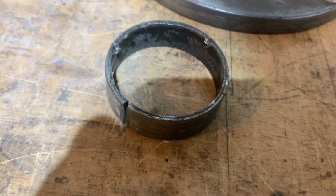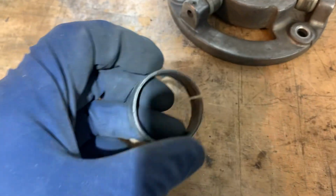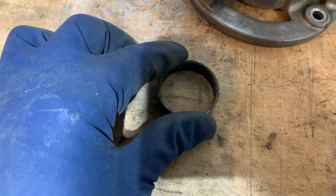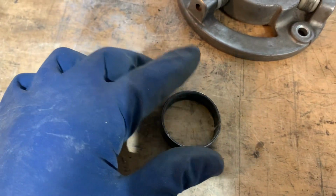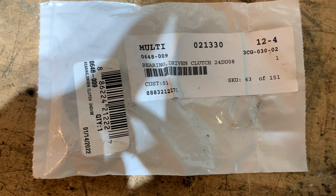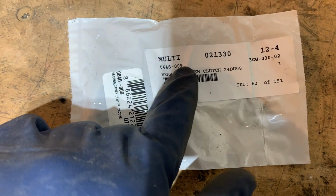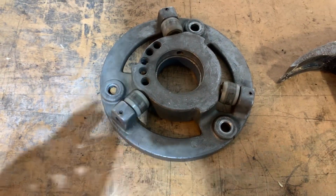So those parts look something like this. This is an existing one that I just took out. Their whole purpose in life is to serve as a wearable item, kind of like the slides in your rear skid frame. There are two of them located in the secondary clutch. Here's your Cat part number, 0648-009. Again, there's two of them for your secondary, basically installed on the two extreme ends of the clutch.